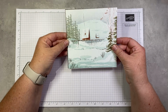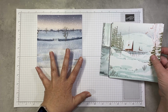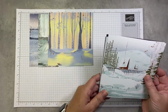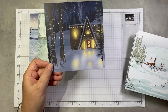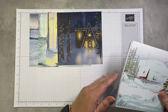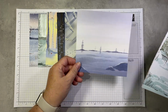So here we go. We have beautiful hand-painted winter scenery. Honestly, all of the scenes in this paper are just gorgeous. So look at all of these beautiful wintry scenes. I love this, the winter sunset. This pattern amazes me. It seriously looks like the windows and the lights are glowing. I don't know how they do that. But it seriously looks like it's illuminated. It's amazing. And then this looking down at the tracks in the snow.